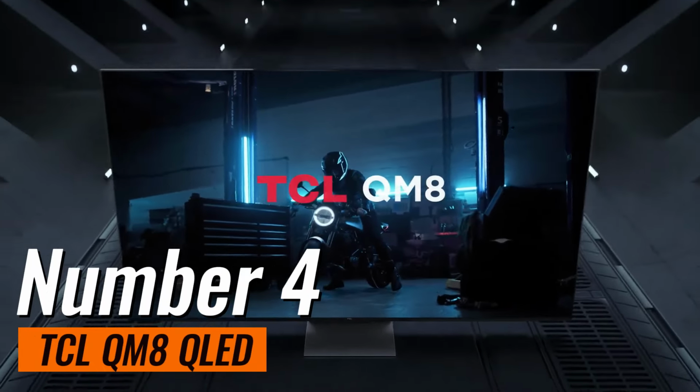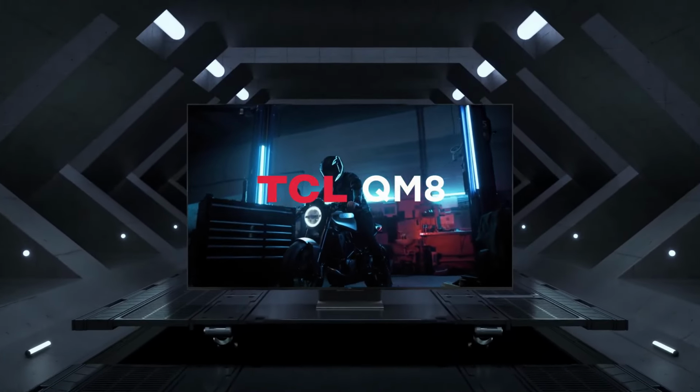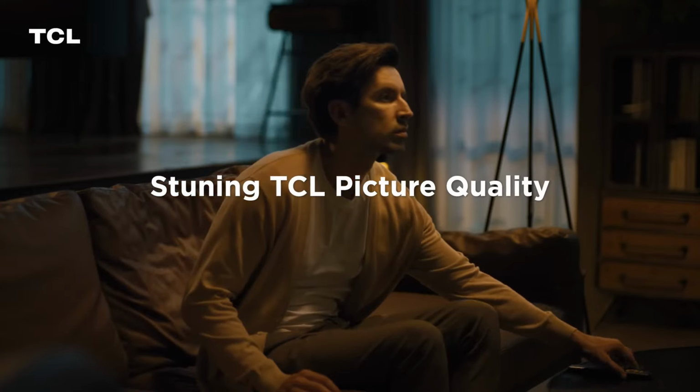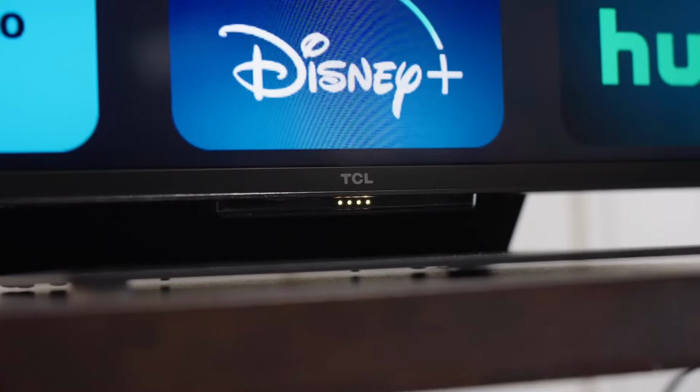Number 4. TCL QM8 QLED. This QLED TV stands out as the top value option in 2024. Designed to compete with high-end market leaders, this 65-inch gem from TCL boasts impressive specs.